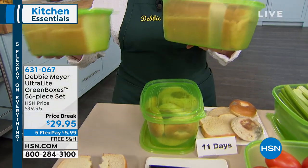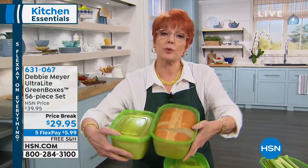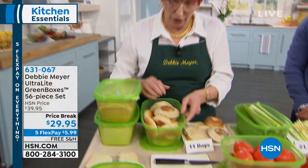Now, in this set, you're getting six of my 64-ounce boxes. Two of them hold an entire loaf of bread. I keep these two in a drawer because that's how I store my bread. So you can store them wherever it makes sense for you.